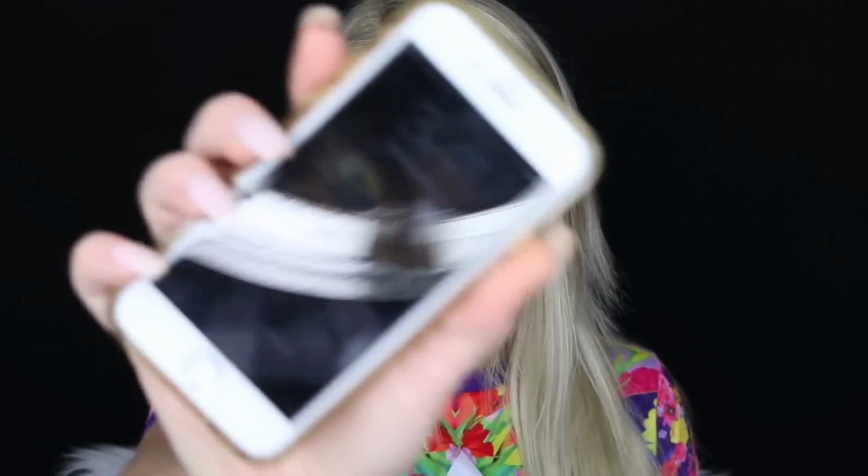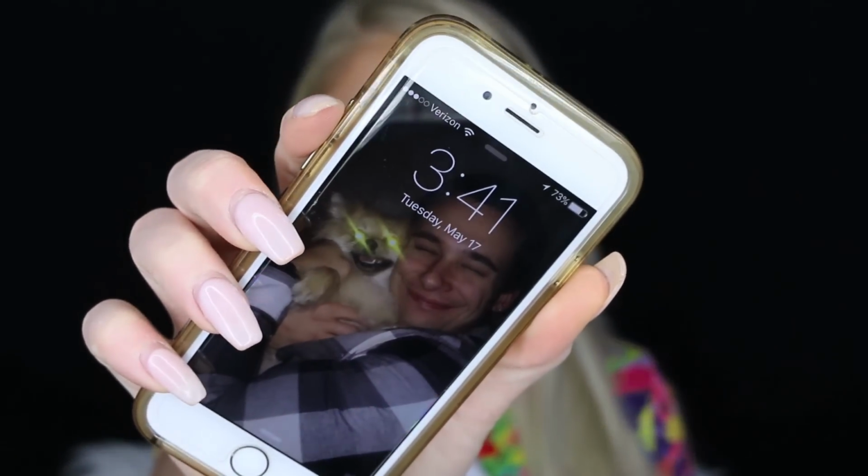Alright you guys, so I am back with my first check-in, and it is now 3:41 in the afternoon. I have been wearing this foundation for quite a few hours already, and so far I still really do like it. I have been running around all day doing errands, like a chicken with my head cut off. So I don't have a lot of makeup on.